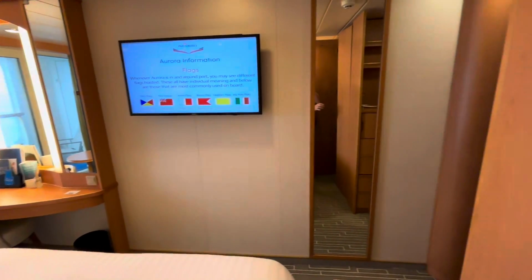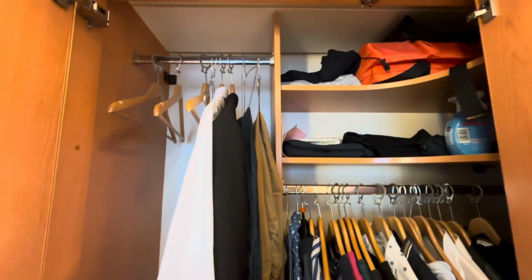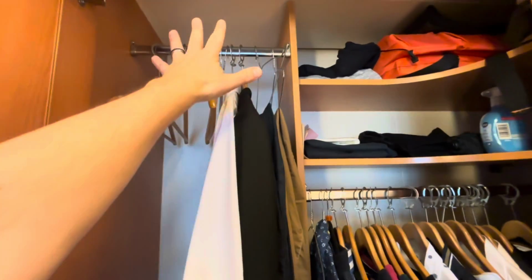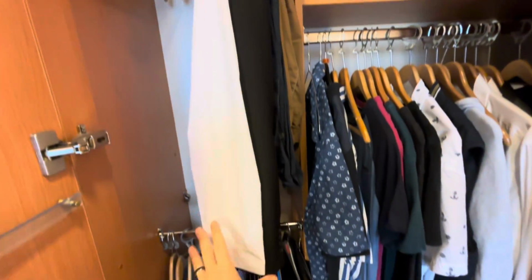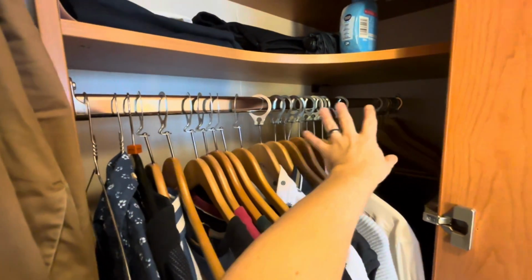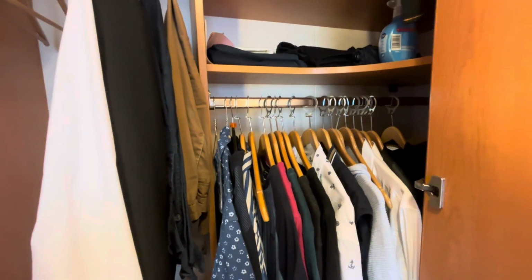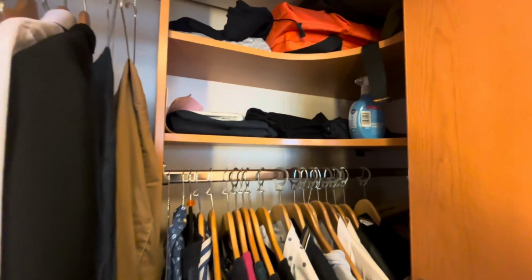Alrighty, let's check out some of the storage space. Now then, one of the benefits of this being a slightly older ship is that you've got a lot of hanging space. We've got this space up here, another down here, one here, and look, it goes all the way back. There are so many hangers in this, we absolutely don't need any more. But if you do, just ask your cabin steward or stewardess.